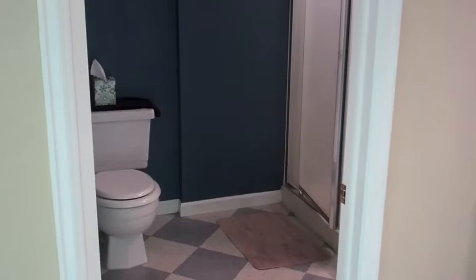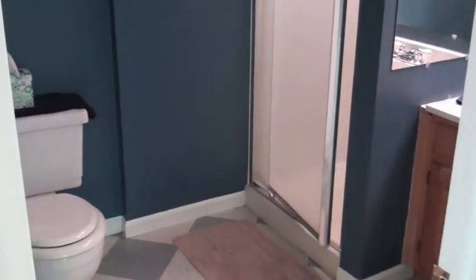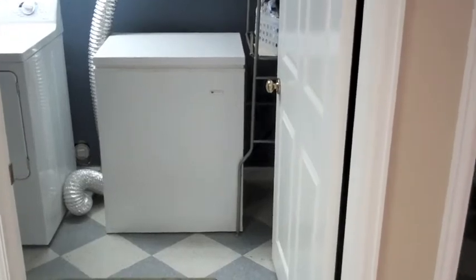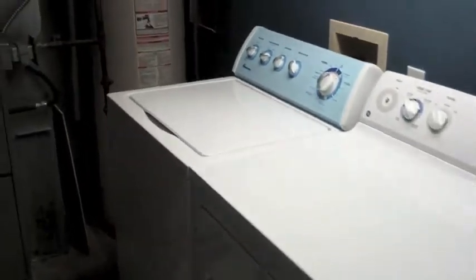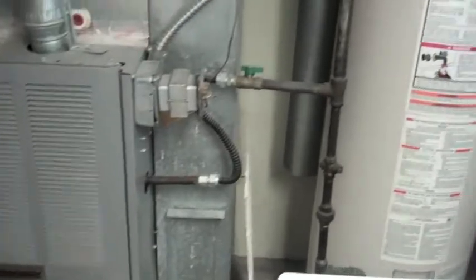The reason why the bedroom would work perfect down here, or even if you don't use a bedroom, you've got a three-quarter bath down here. Lots of space down here. Nice shower area. And instead of a laundry closet, you do have a laundry room down here. Here's your laundry room with combination furnace room as well.